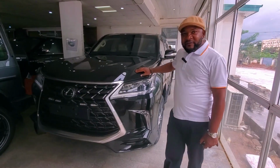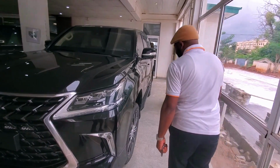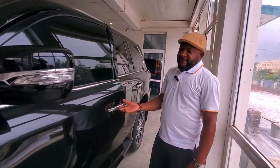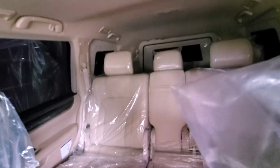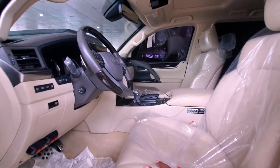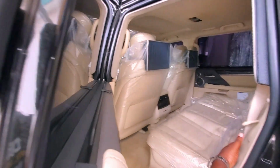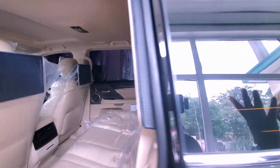This is LX570 2021, a brand new bulletproof. So lovely. You can see the alloys. See, it's bulletproof, see how thick it is. That's the interior, brown. Check out the leather, very smooth and fresh. Here's the back of it. It has DVD screen on it. It has an AC, it has a central AC at the back. You can see the interior, you can see the rooftop.